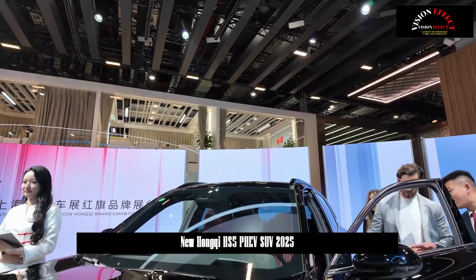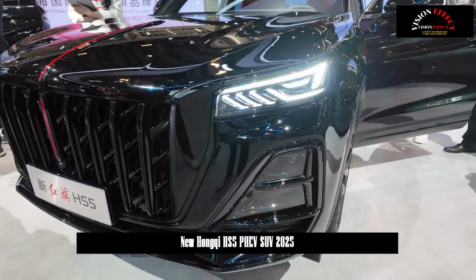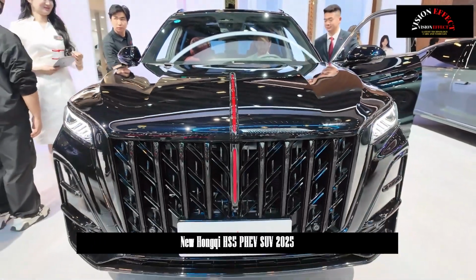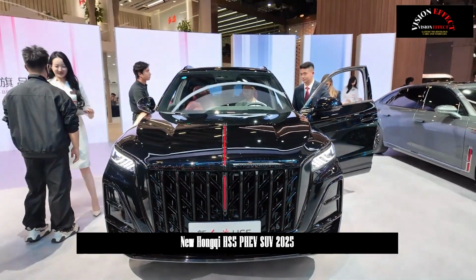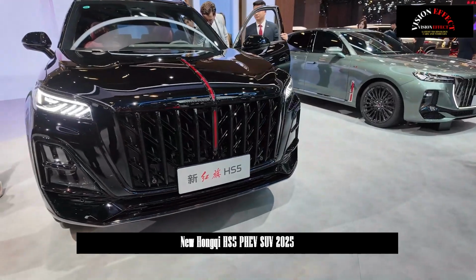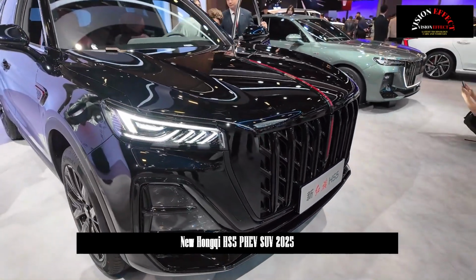New black kit added. 2025 Hongqi HS5 has arrived in stores. Leather seats and spare tires have been removed from the entire series. Hongqi HS5, one of FAW Hongqi's main models, has attracted great attention since its launch, reaching 8,399 units in September.